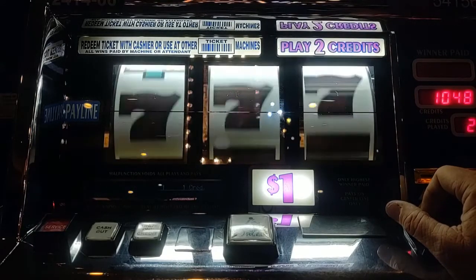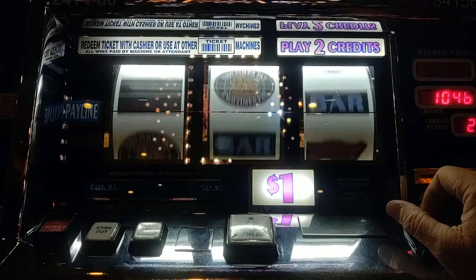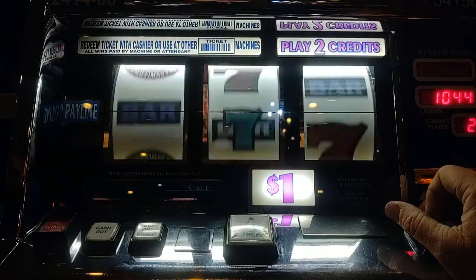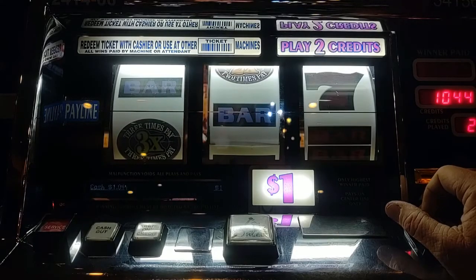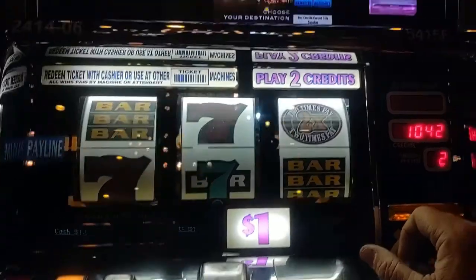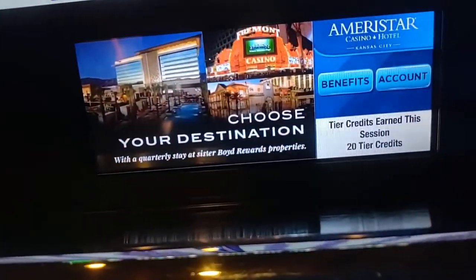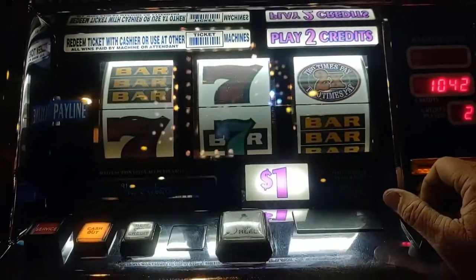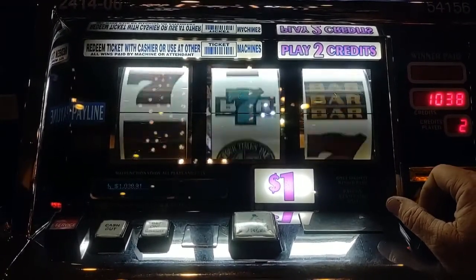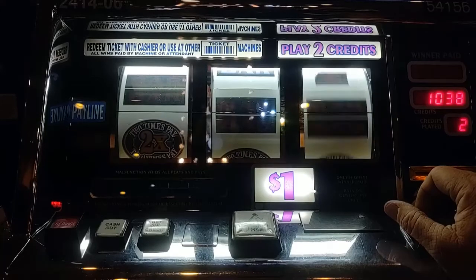Oh, 7s are worth 100. We'll take those. We're still $46 ahead of where we started, and we have put $100 through the machine. How do I know? I keep track of my tier credits up there. 20 tier credits. Each tier credit is $5. So there we go. We'll play this down to 1,000 here. Maybe we can get something good.